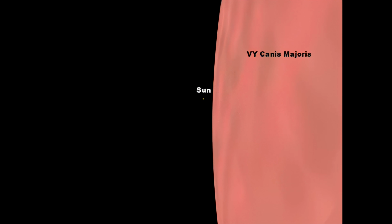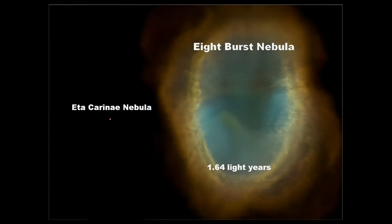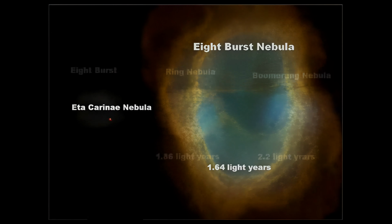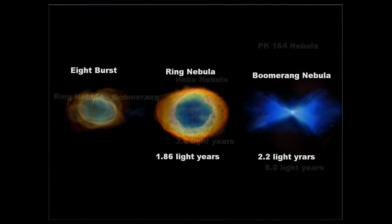It's time to look at the bigger things in the universe. Nebula. As you can see, Eddycaran Nebula dwarfs VY Canis Majoris, and it is classed as a dwarf itself. This is what I mean by dwarf. Although 8 Burst was proven bigger than Eddycaran Nebula, it is smaller than a lot of others.